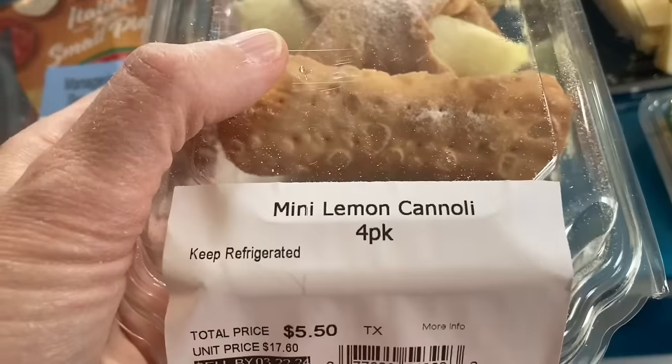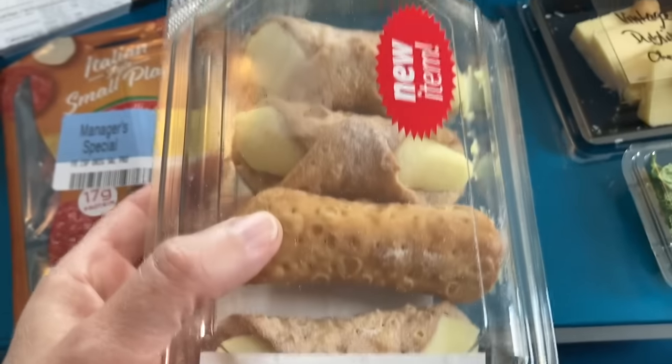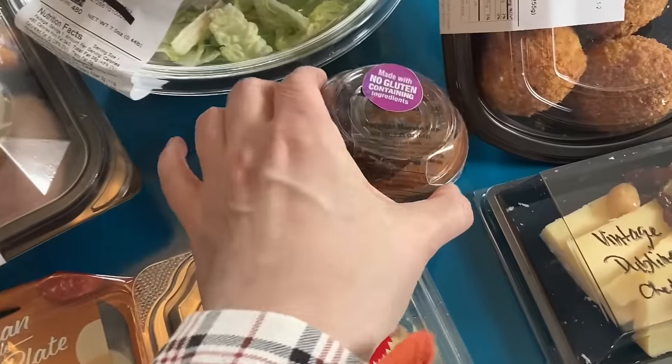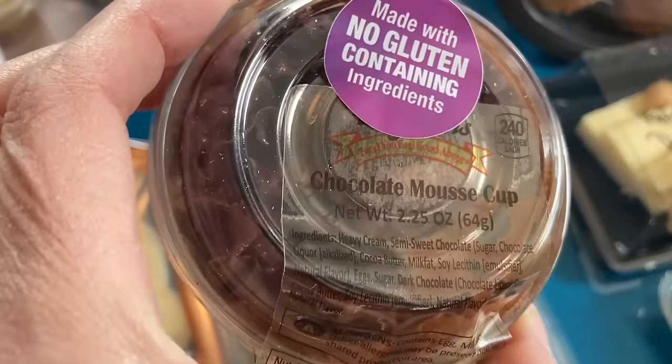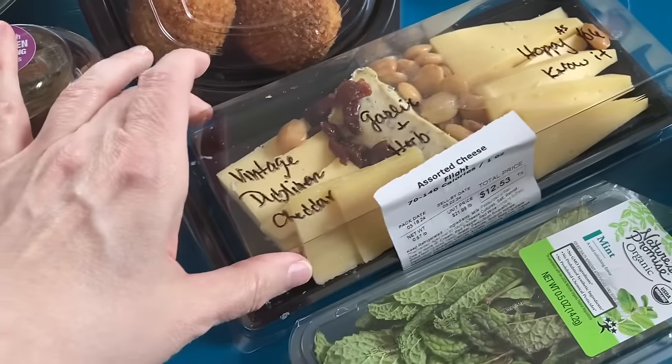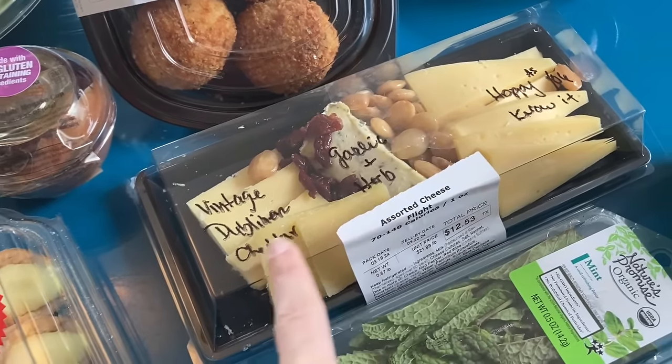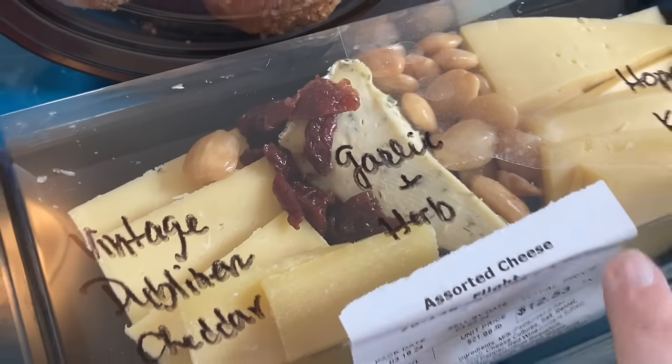This was neat. We got lemon cannolis. The perfect size dessert. We got another dessert here, and this is a chocolate mousse cup. Then we got a fancy flight cheese tray with the beautiful Marcona almond. Look at all that. Doesn't that look great?